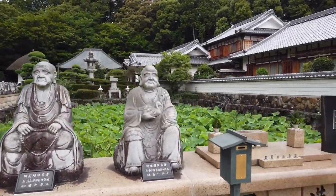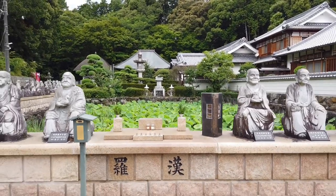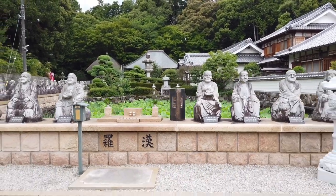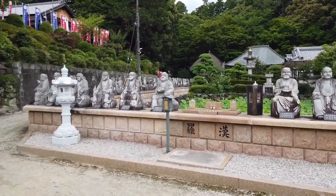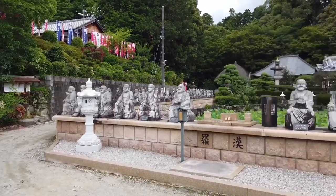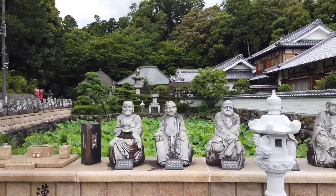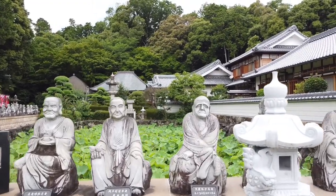Getting a nice view now. We've yet to see the shrine, which will be up there. We'll head up there soon. We're just getting to look at all the statues again. A bit over the structure itself.